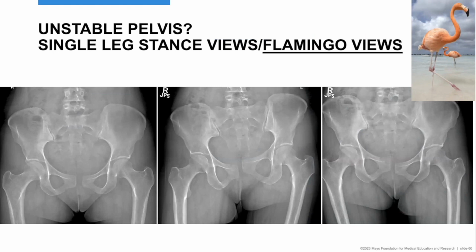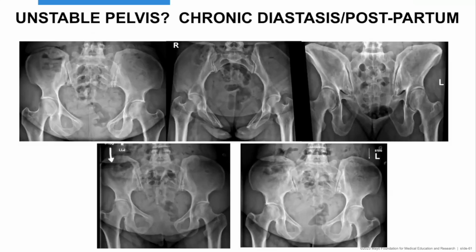Every single SI joint patient also gets flamingo views. And this is a perfect example of why we get flamingo views, with this really incredible instability of the anterior pelvic ring. Look at the middle view, you can see the SI joints just sclerotic and lit up in the back. And we also see the postpartums, where this patient has had 5 children and her pelvis has hurt since the 2nd child. She continued to have children, but she's walking around with this chronic diastasis. Her poor SI joints in the back are just giving out on her.